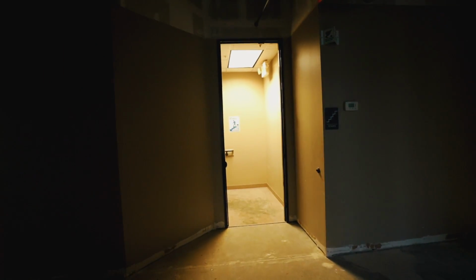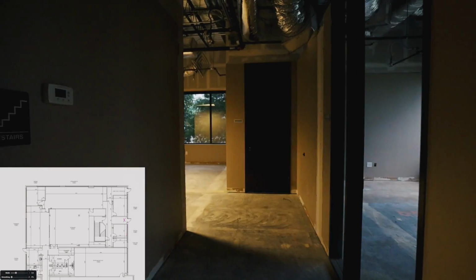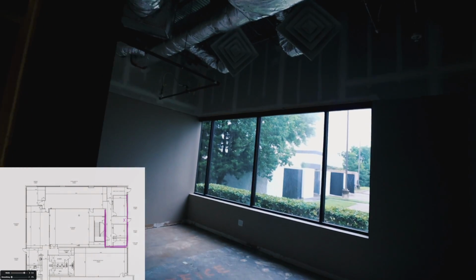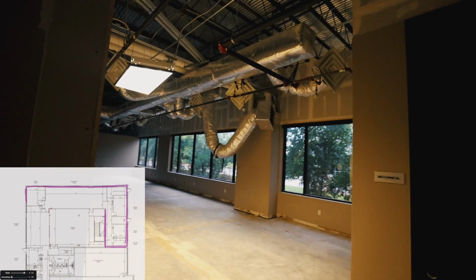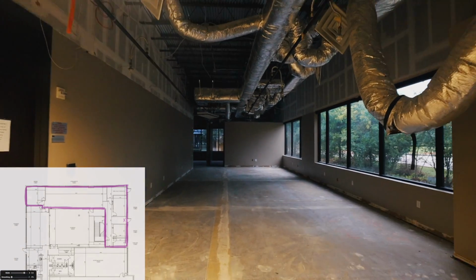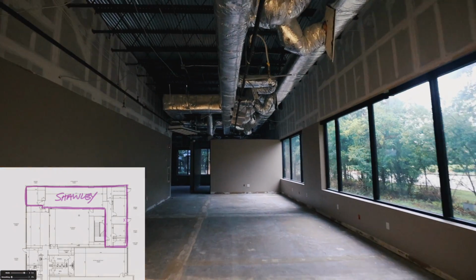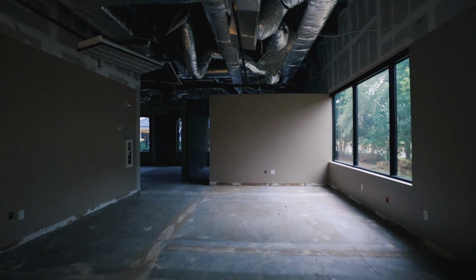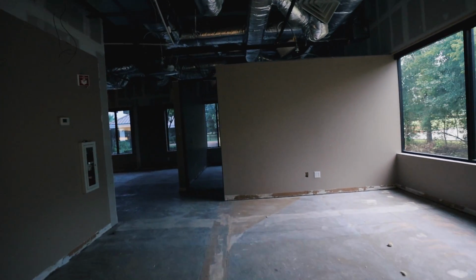Show us a wide angle. We're gonna go this way. One of Shawley's offices. Okay. Making our way through. And now this will be his main office right here.